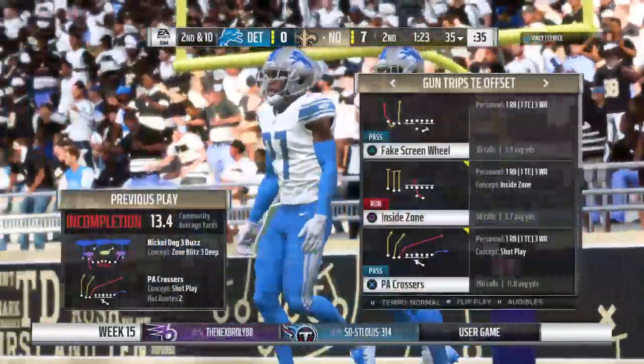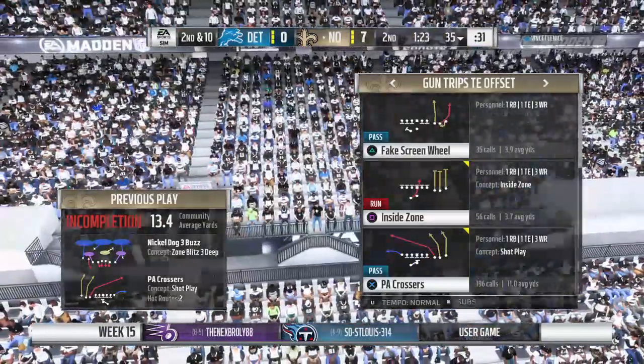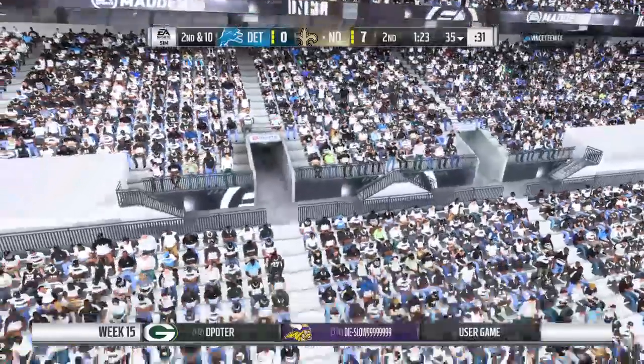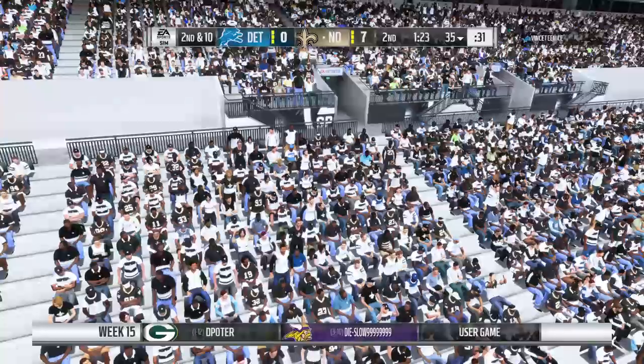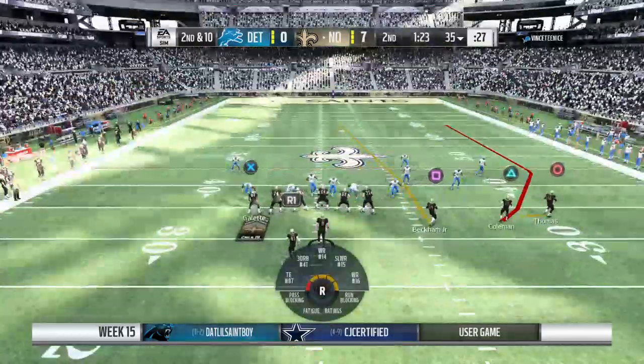Incomplete. How about this offense already feeling good about themselves with a touchdown already in their first drive? They've certainly come out firing, even though that one was incomplete. With the 7-0 lead, more apt to take a shot like that downfield? Hey, you're one to the good. Go ahead and try and press your advantage.